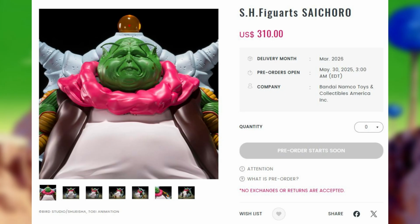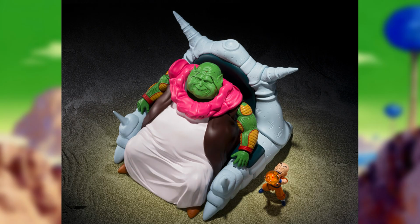This right here is gonna be releasing March of 2026, and this right here is gonna be available for pre-order in just a couple hours. So for me, right out the gate, I think I'm definitely interested in this. I'd love to buy this, but for $300, I'm sorry, this is technically a statue, and it does look very plasticky, especially the pink thing around his neck makes it look very plasticky.